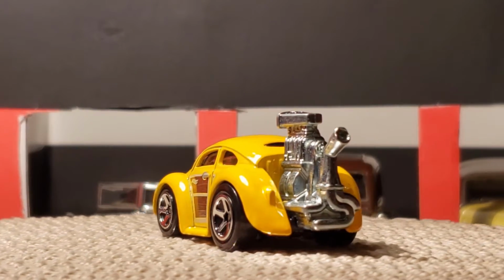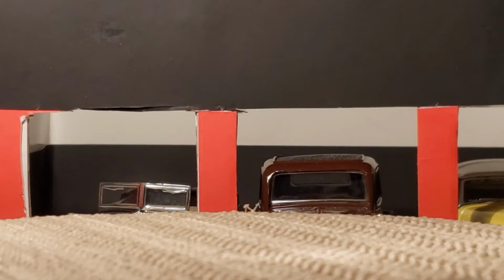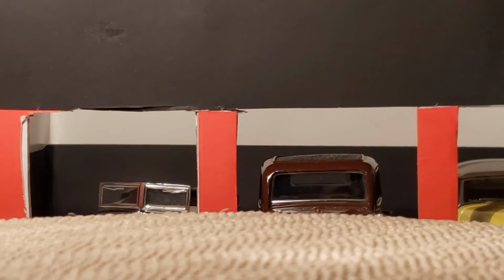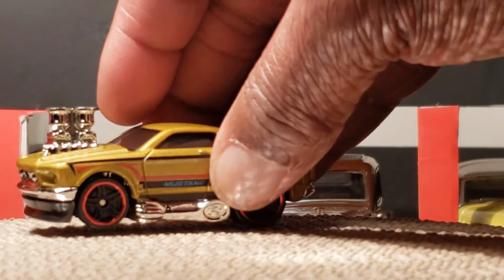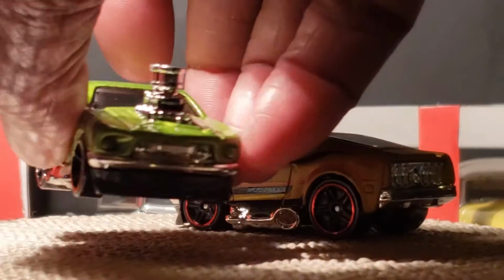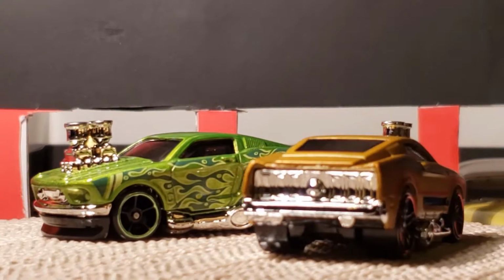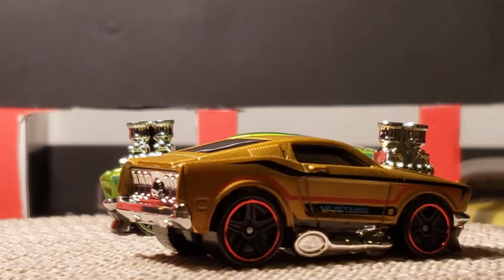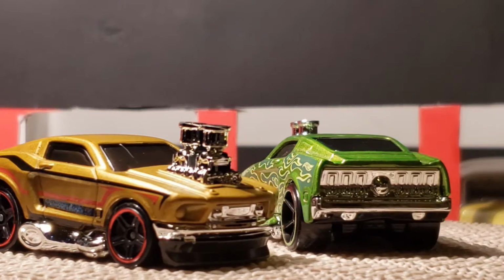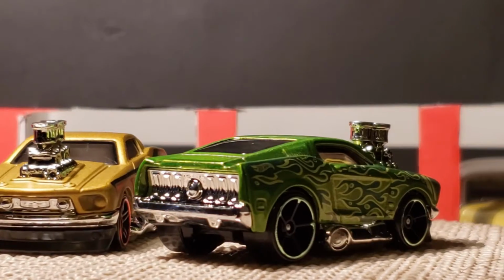All right. Next up, guys, we got a pair of '68 Ford Mustangs. There's one. I like the green one, but then I also like the other one too. The green one I showed for my flame challenge. But I think they're both pretty sweet cars.